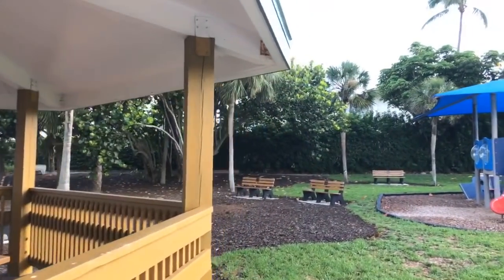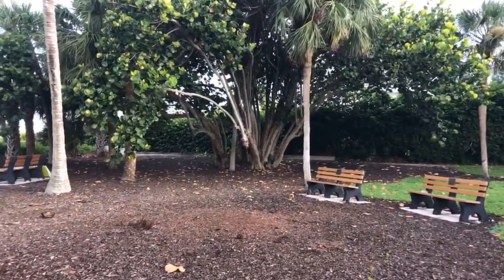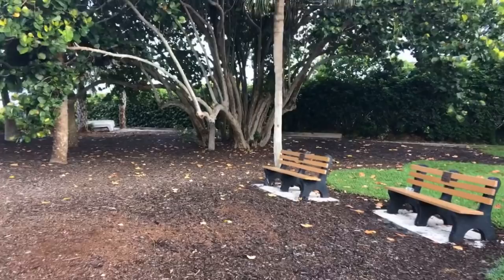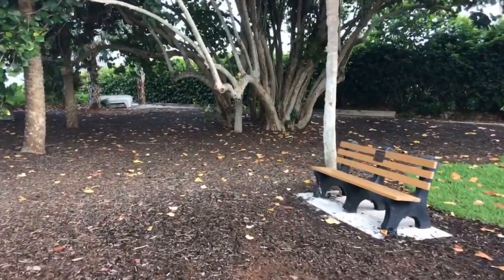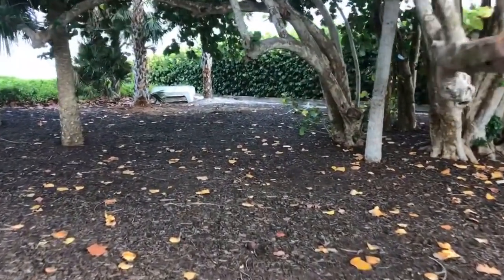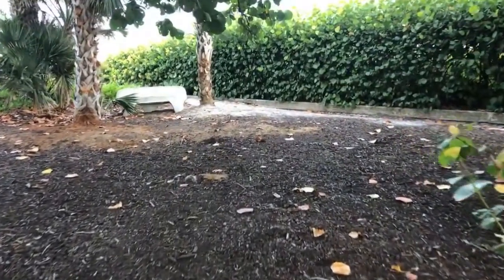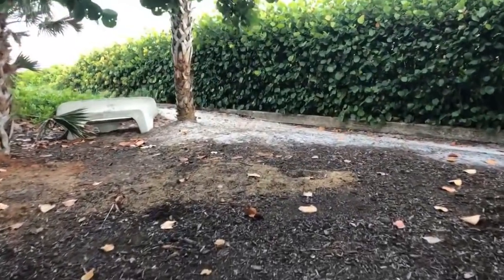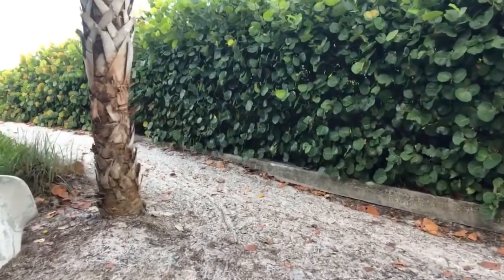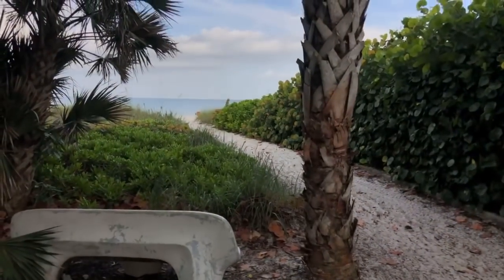I'd like to get you down to the end of the beach and we'll walk back the other direction. I wasn't sure if there was another pathway to the beach back in here. I think there is, yeah. This is the northwest corner of the park here. There's our pathway to paradise right there, folks.